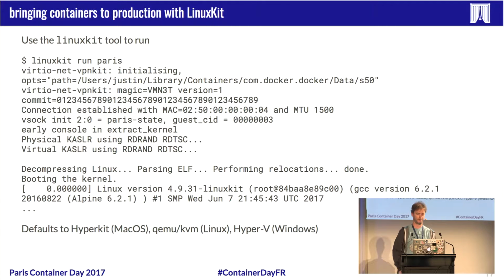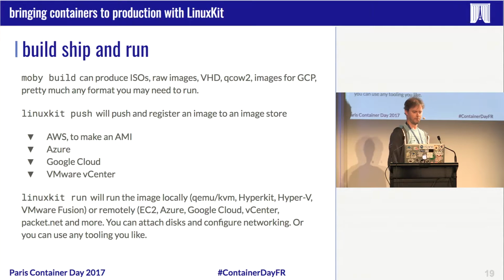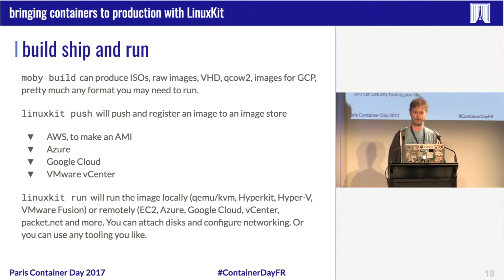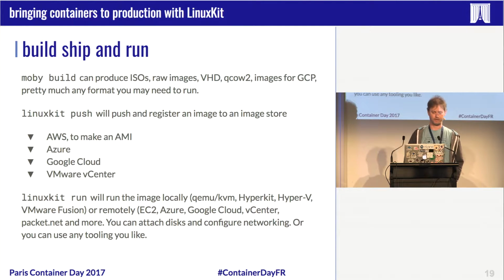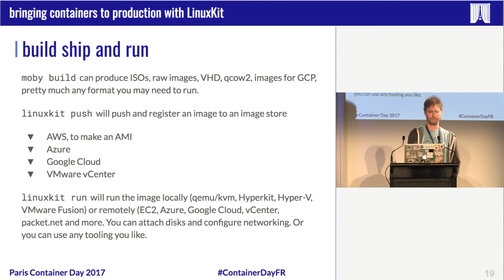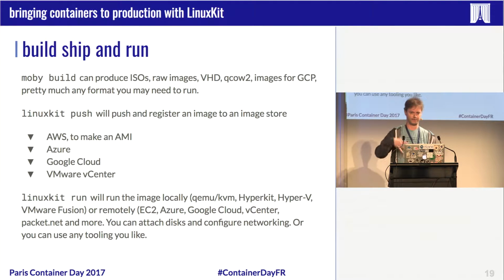It'll run with HyperKit by default if you're running it locally on your Mac, or KVM on Linux, or Hyper-V on Windows, and then you can run it on any cloud platform. It's got a whole lot of stuff built in, so you can produce different kinds of images. You can produce QCOW images, the GCP compressed tar images, various types of ISOs, and then you can just build, ship, and run just like a Docker container, except it's a VM image.